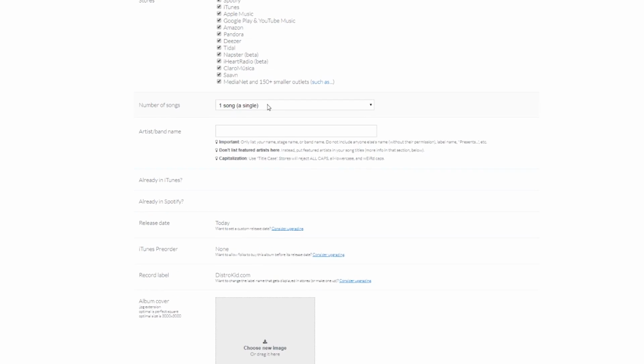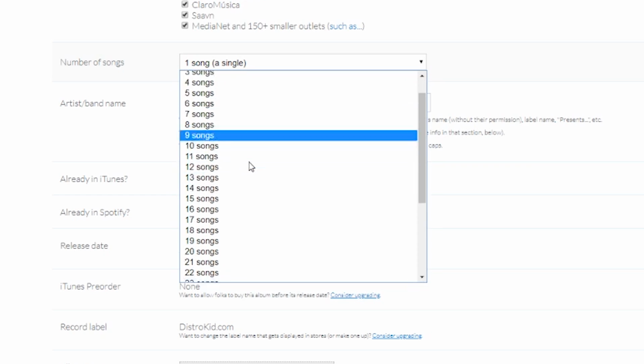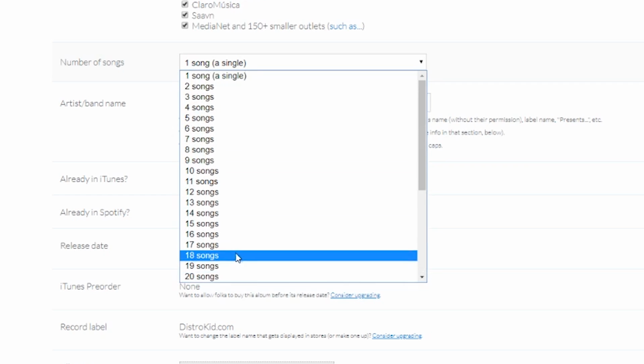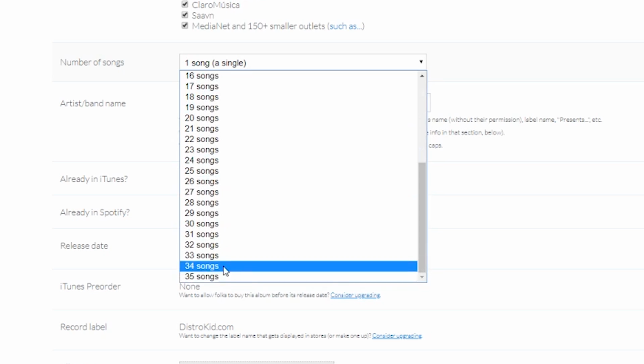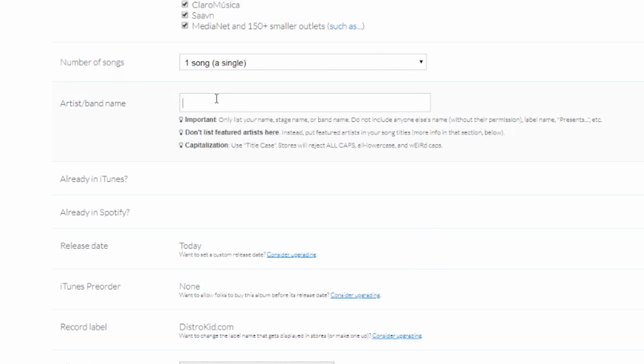So then you get to choose the number of songs. Now you can choose one song, or you could make an EP or an album, and you get to go up to 35 songs. So this is going to be enough for everyone in the world besides Chris Brown. And trust me, if you can max out 35 songs in an album, you're doing really, really well. Artist, band name, just put your own name.